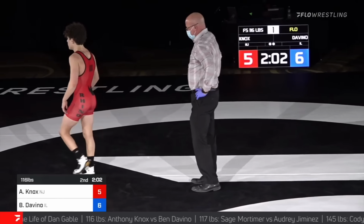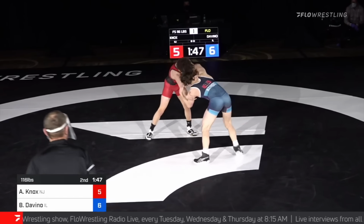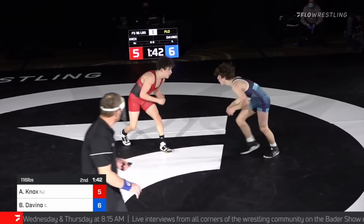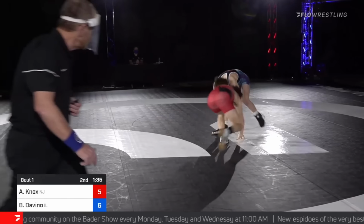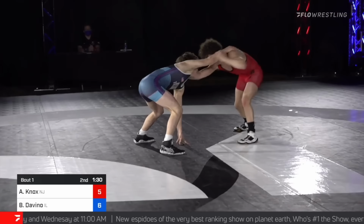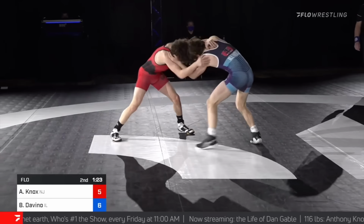6-5. Tight match here. They're fighting for inside control. Good flurry there from Knox, getting some reactions. Didn't pull the trigger, though. There's a swing single. Left side's not there. Working back inside, working on the head is Anthony Knox. Snapping clear is Davino. Ninety to go. Pace not really slowed as much, but the attacks are just not as effective.